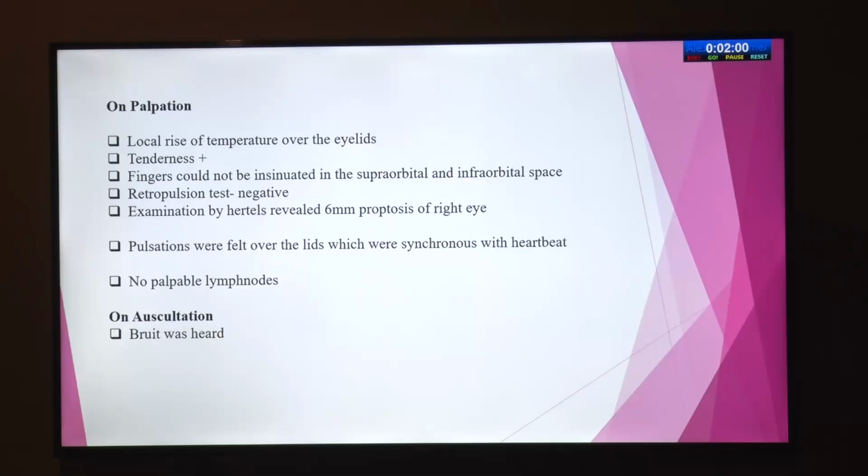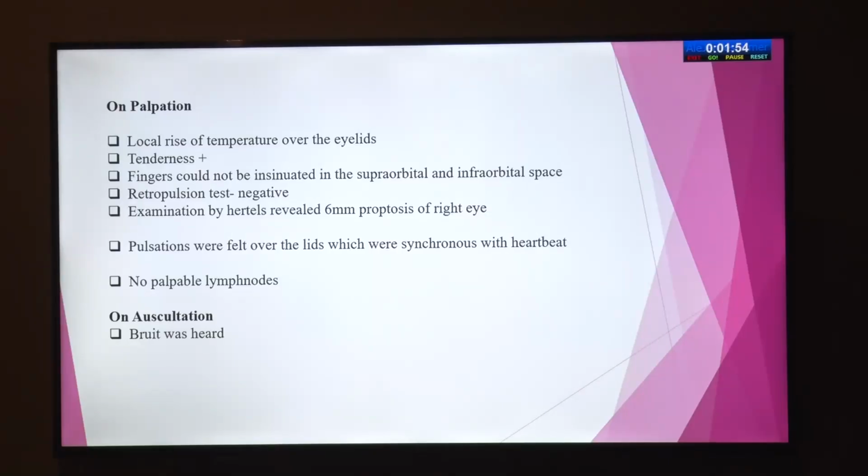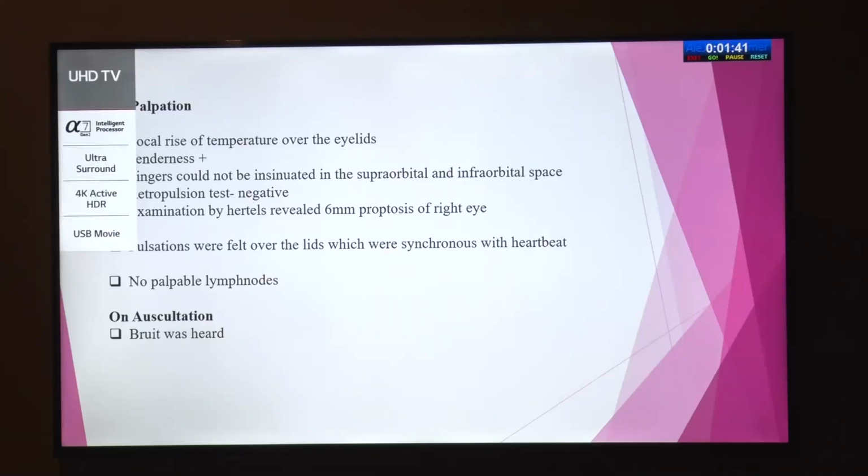On palpation of the right eye, there was local rise of temperature over the eyelids. Tenderness was present. Fingers could not be insinuated in the supraorbital and the infraorbital space. Examination by Hertel's revealed a 6 mm proptosis of the right eye. Pulsations were felt over the lids, which were synchronous with the heartbeat. There were no palpable lymph nodes, and on auscultation, a bruit was heard.